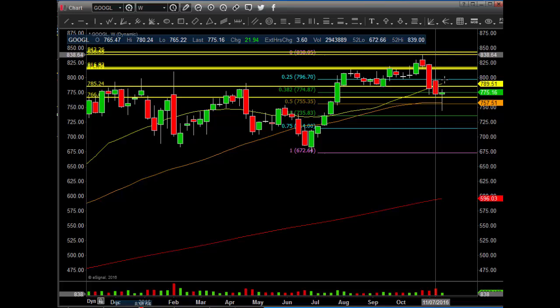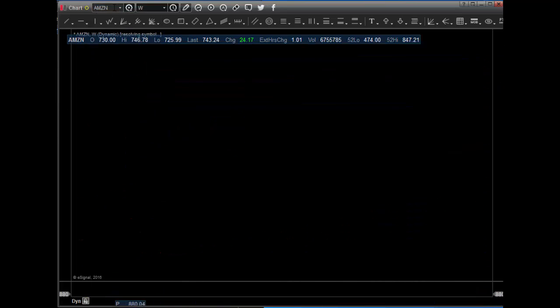Then, of course, the double top up here. You could possibly move higher, maybe on some news or an upgrade or something like that. I don't know.